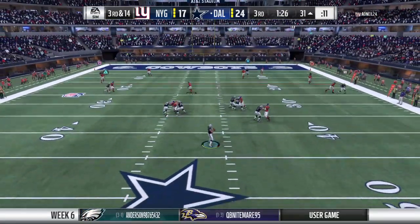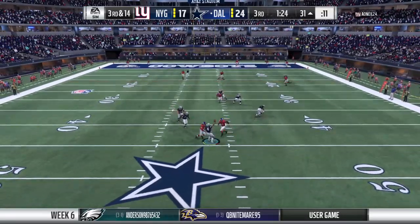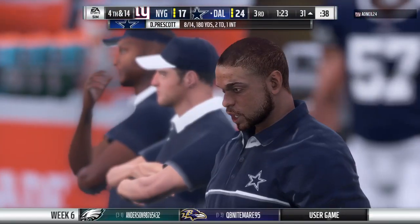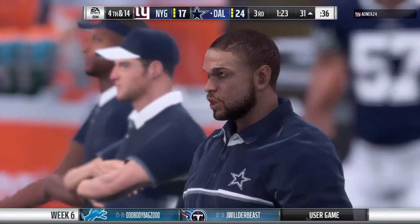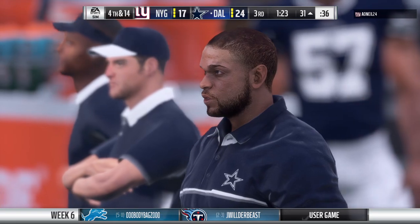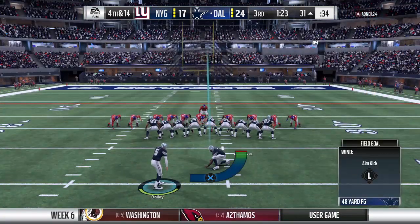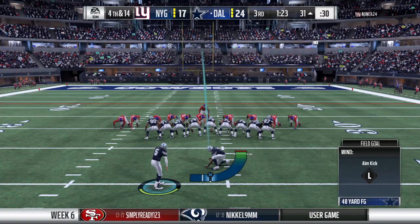Prescott to throw it. A hit as he throws there, incomplete. Well, we always talk about how you've got to be quick when you go through your progressions, and here's another prime example. Trying to look downfield, he was standing in the pocket, but just couldn't find anyone open, could he? No, not enough time. They hit him and forced that incompletion.